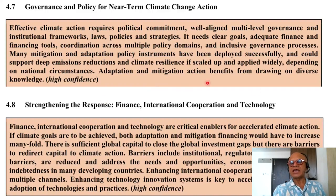Adaptation and mitigation action benefits from drawing on diverse knowledge, which we know with high confidence. Sorry about mucking that up.